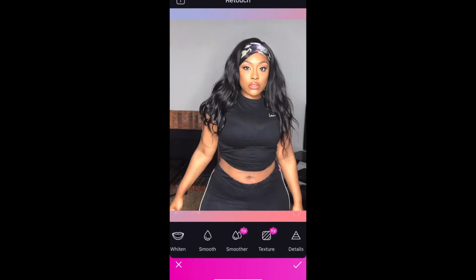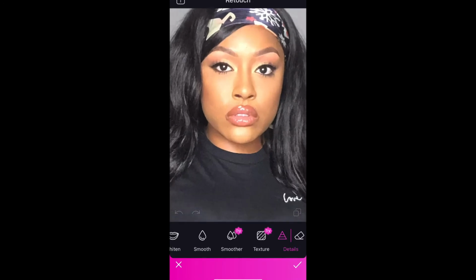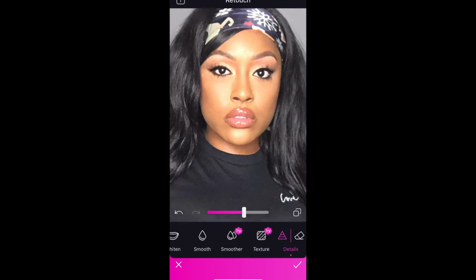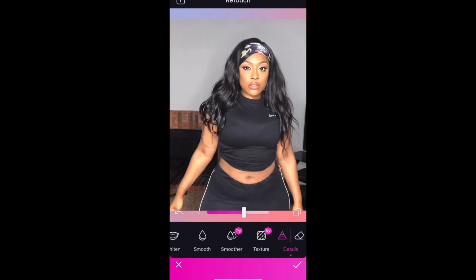So then I'm going to go back to the Retouch app, and I'm going to go to Details. And I'm going to go in on my eyes. So I want my eyes to really pop. So like my eyes, eyeshadow, liner, lashes, all in there. I'm going to use the detail feature, and it's basically just going to make my eyes pop. It kind of made my liner look super black, which really made my eyes pop. And you'll see at the end the difference that it made.